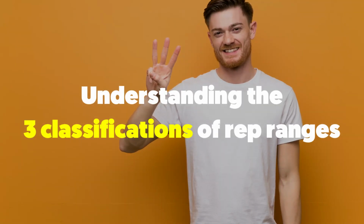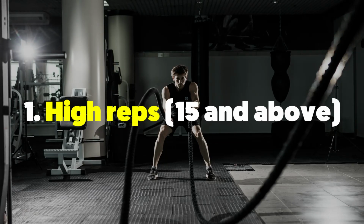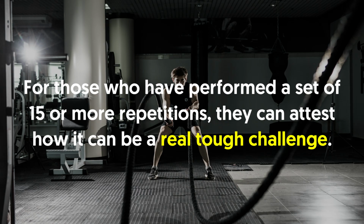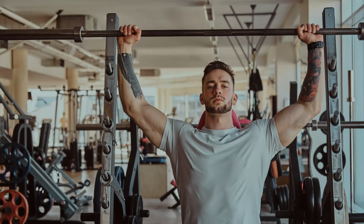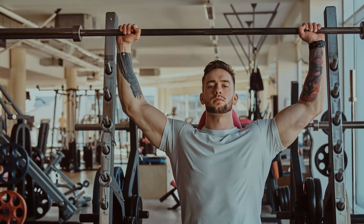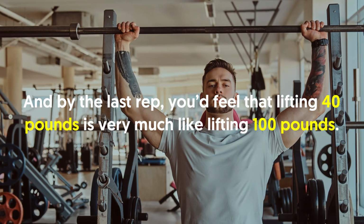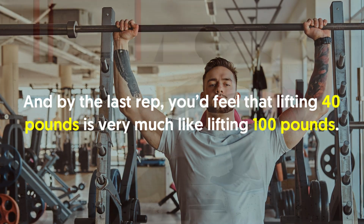Understanding the 3 classifications of rep ranges. Number 1, high reps, 15 and above. For those who have performed a set of 15 or more repetitions, they can attest how it can be a real tough challenge. If you're new or still aren't used to training in the zone, muscle fatigue can set in quickly. And by the last rep, you'd feel that lifting 40 pounds is very much like lifting 100 pounds.